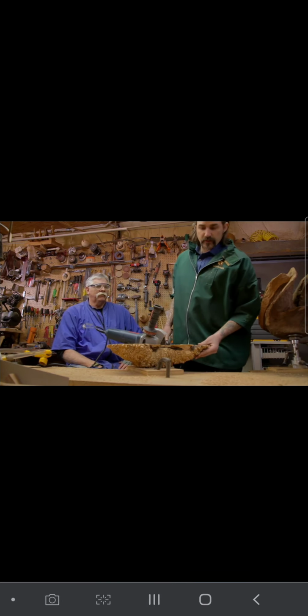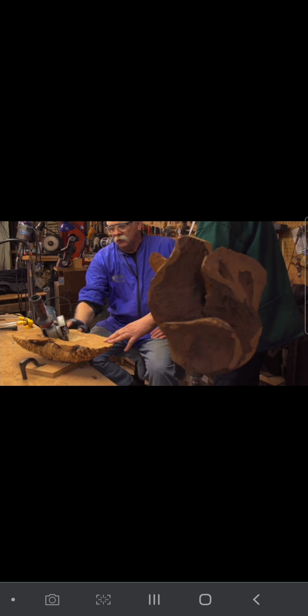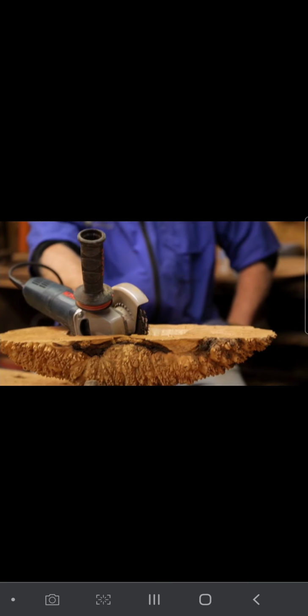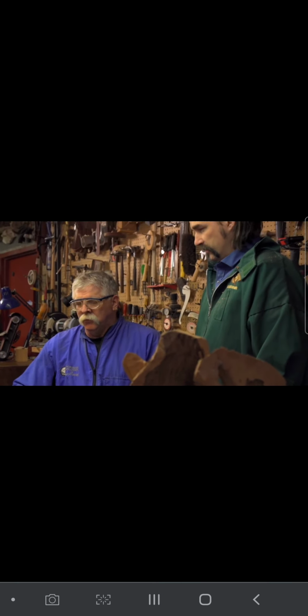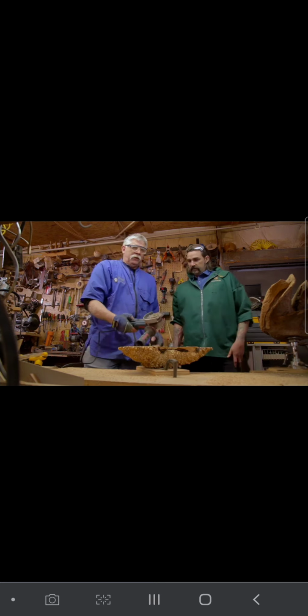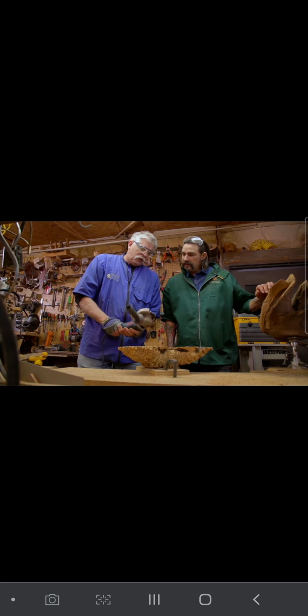So this is a beautiful piece of wood here. What is this? This is big leaf maple burl. It came from Washington State. One of probably my favorite woods, actually. It's beautiful. And this is where you do your carving? Yeah, all the power carving happens here. And most of it starts with these chainsaw carving tools, Lancelot discs.